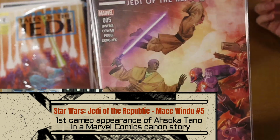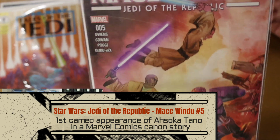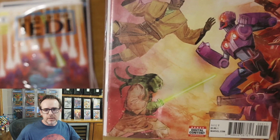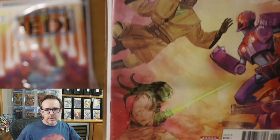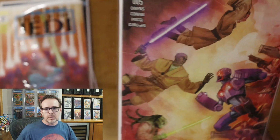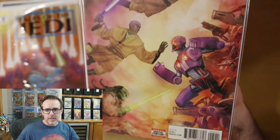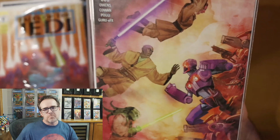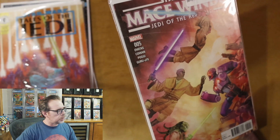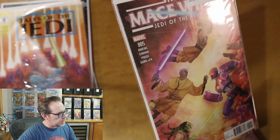So you're looking at it going, okay, some Jedi. Is that Obi-Wan up there? Not sure. Maybe. Is that Kit Fisto down there? No, I don't know. Probably Mace Windu. Yep, that's him. It's his series. He's front and center. He's battling some robots and stuff. So it looks to be like a nice, fun side story adventure featuring these characters.